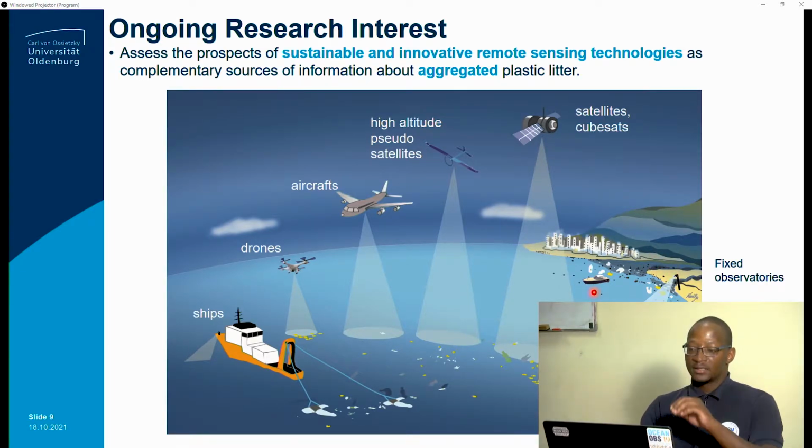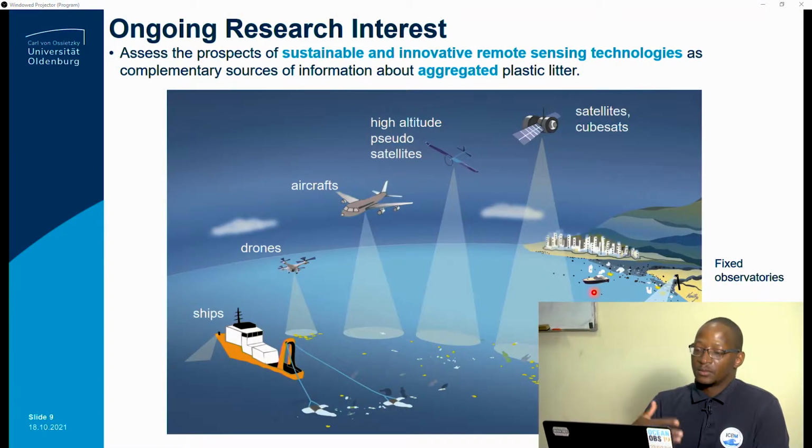So it's about trying to find sustainable and innovative remote sensing technologies. For developing nations, you need something that is affordable, and that you can always keep on doing research with over the coming years.